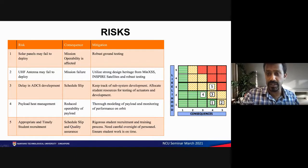So this is the risk metric that we show the funding agencies. Of course, one of the deployables may fail, which is a major risk when you have deployables. Then there is delay in ADCS development, because most of the ADCS development is being done by students. That is something that we are keeping track of. Payload heat management: the customer payload is a high power 30-watt payload. We only operate it for 10 minutes, but the heat management is one of the main challenges here. And then appropriate and timely student recruitment.